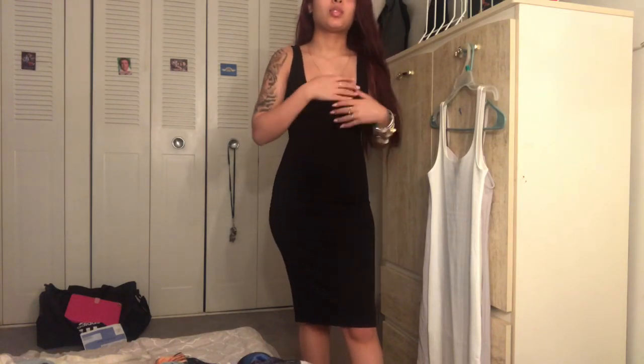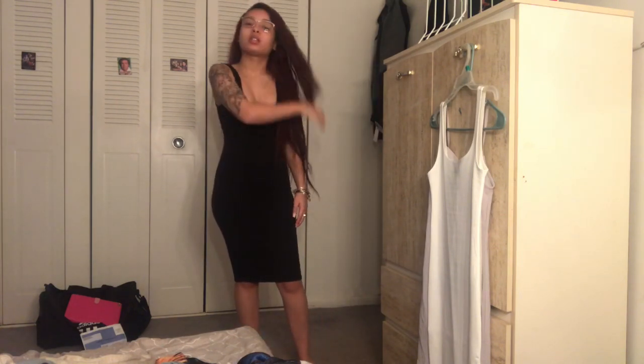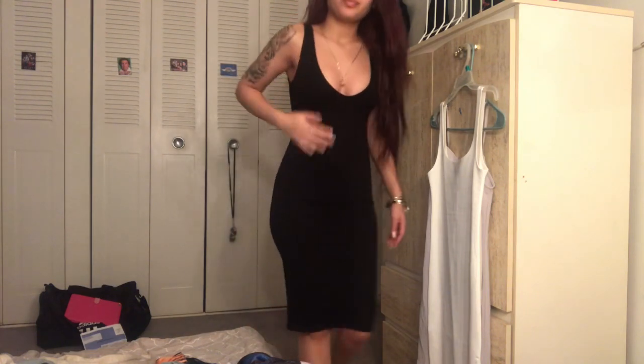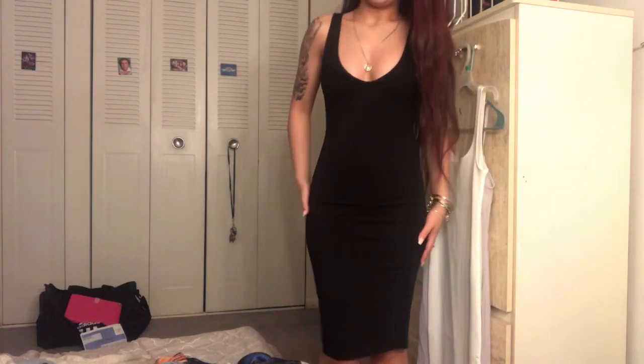This is a size small. This was also on sale. I'm not too sure what the price was. I don't even have the receipt in the bag, actually, to tell y'all. But the neckline is a little different. It's similar to the white one, but different as well.